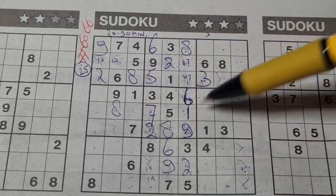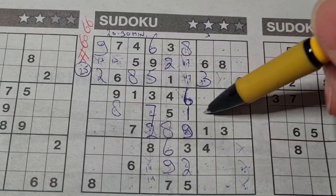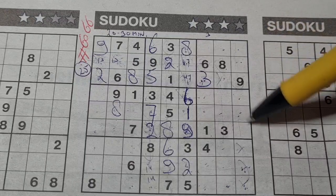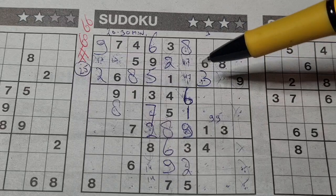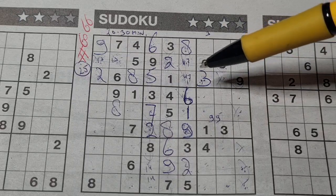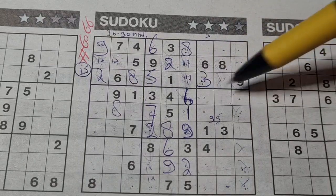So we have a 9 in this row, 9 in that row, so in the middle row, only 3 places left for the 9 should be here, here or there. We see a 9 in this column, last column, no 9 there. 9 could be here, could be there.